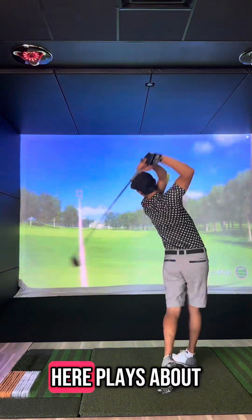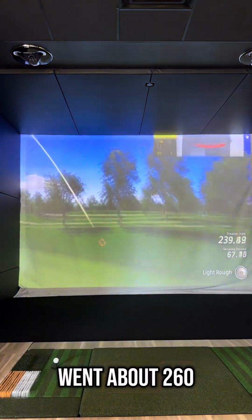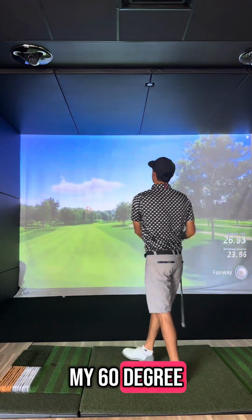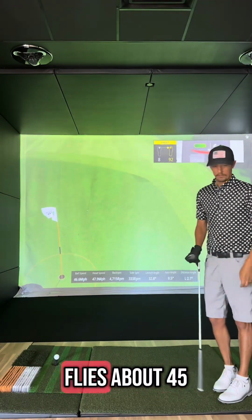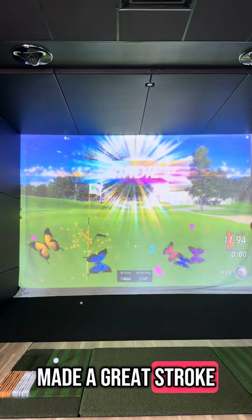The second hole here plays about 30 feet uphill. I hit a pretty good drive up the left-hand side that went about 260 yards total and left me with about 50 yards in. I open up my 60 degree and try to get my hands just about parallel to the ground, and usually this flies about 45 yards for me. I had about a 12-footer, just left to right break, and made a great stroke, birdie on the second.